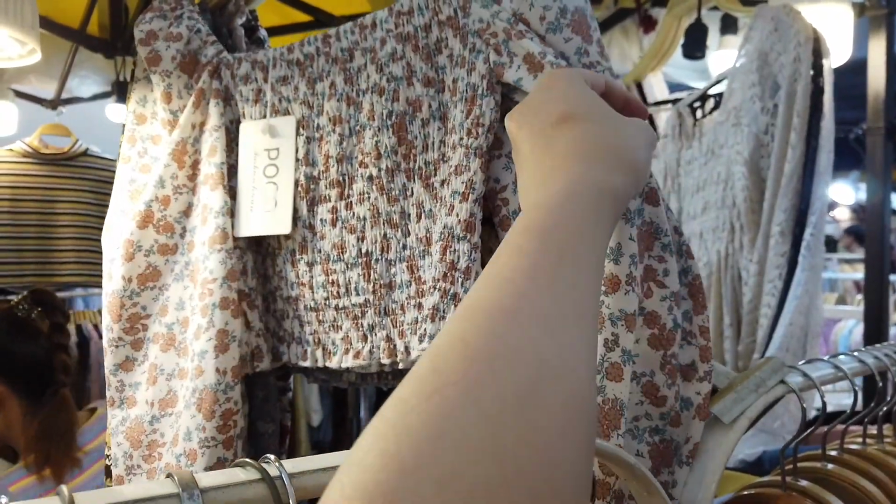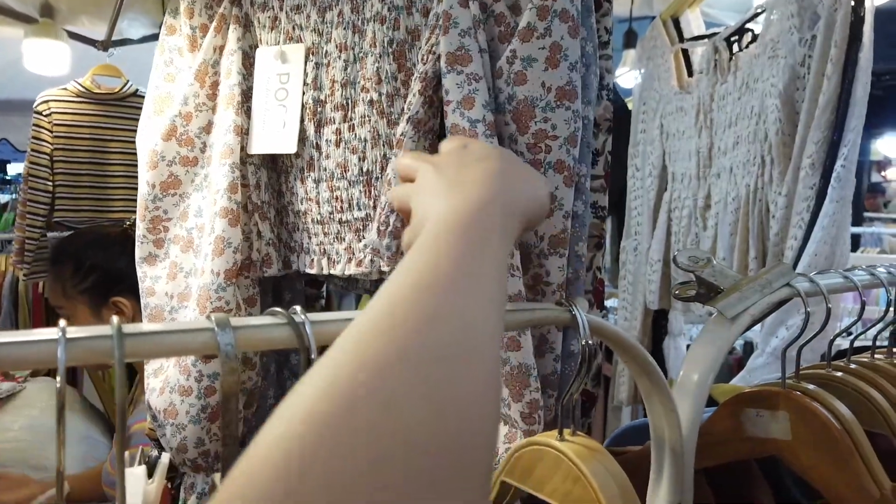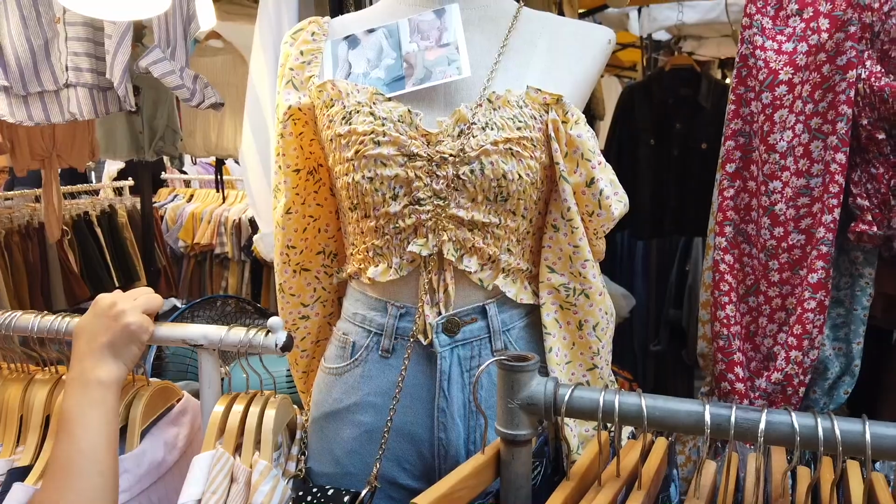Guys, ito yung top na suot ko sa isang photoshoot ko sa Bangkok during my last trip. It was the red one. Pero now it looks super nice din. O, ibang print naman. Guys, ang daming nice na tops, but iniisip ko it's better to buy later kasi sa tabi siya ng hotel namin para hindi rin natin bubuhatin.